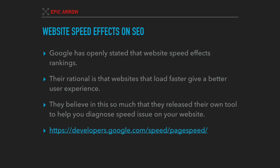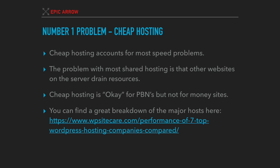The next thing we're going to talk about is website speed effects on SEO. Google has openly stated that website speed affects rankings. The rationale is that websites that load faster give a better user experience. They believe in this so much that they released their own tool to help you diagnose speed issues on your website. I put a link to that at the bottom of this page, and it'll also be in the article below.